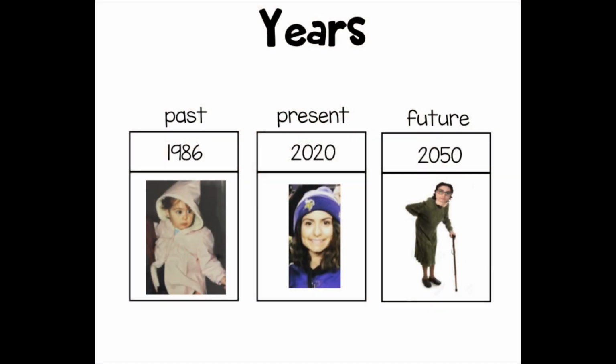Telling time really means to mark and organize parts of your life. We actually already started learning how to tell time in some different ways this kindergarten year. Let me remind you. One of the ways we learned how to tell time is by using years to mark and organize our lives. We used words like past, present, and future, and we numbered the years so that we can show when things happened.